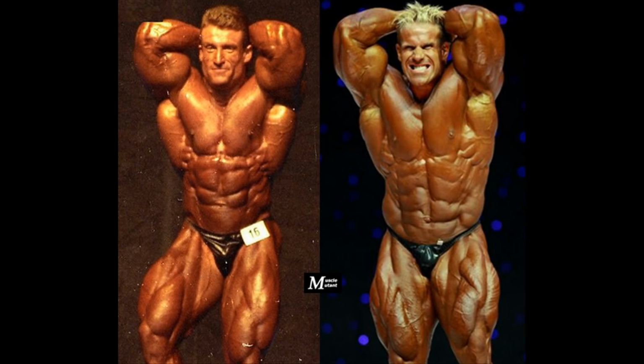The abs and thighs shows that Dorian looks more aesthetic with his smaller waistline and his incredible lats which perfectly sweep with his midsection. Although Jay has the wider waist, he has the more ripped and cut 6 or even 8-pack abs. His quads are better ripped and way more separated with visible striations.